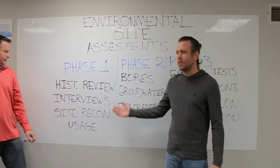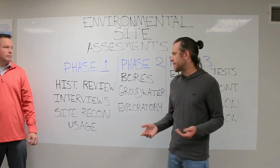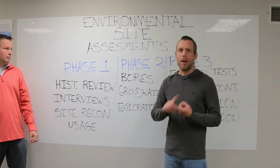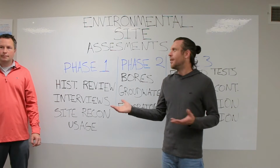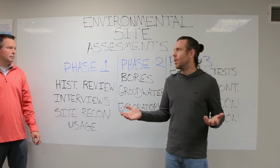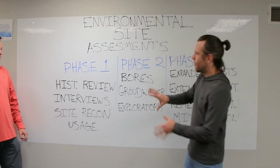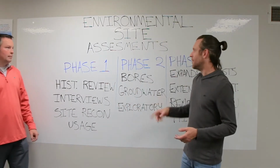So they're going to interview town officials, maybe the fire marshal, to look for underground tanks. For site reconnaissance, they're going to look at aerial photos going back as far as they can because just because it's used for something now doesn't mean it's always been what it now is. Depending on what they find, if they don't find anything suspect in Phase 1, that's where it stops. However, if they do, then we go to Phase 2.